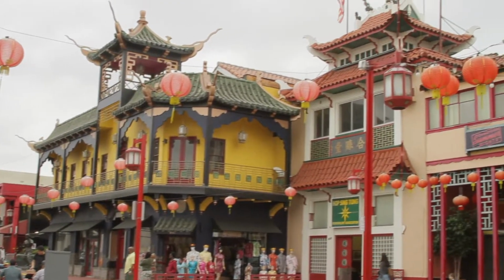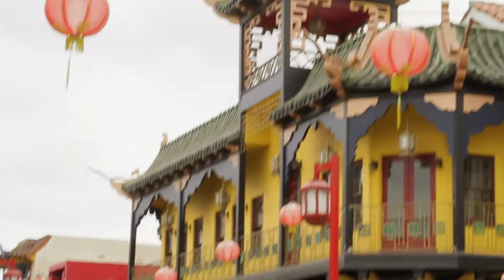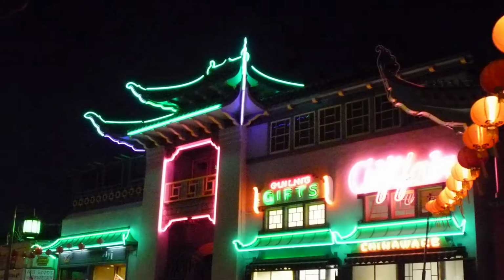It's a little bit of a walk, but it's well worth coming down here. The Central Plaza of Chinatown was designed by film set designers, and its buildings are lined with neon that light up the night. Another thing I love about this area is all the food choices.